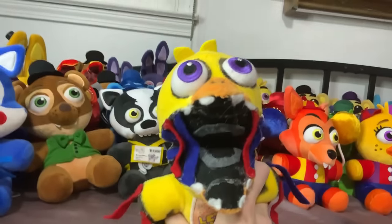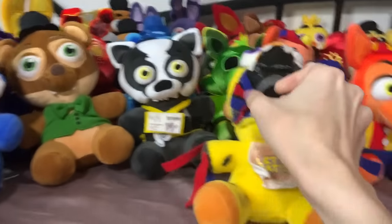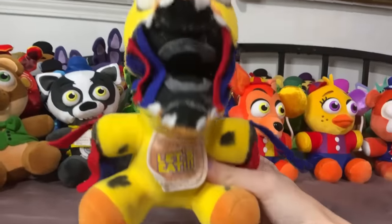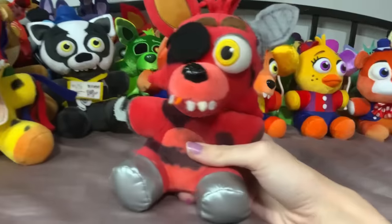Next up is Withered Chica. Yeah, she's got hair in her mouth. Ew, I don't know where that came from. But yeah, this one's definitely showing its wear. But she looks silly, and I like that about her. She's very derpy. Here's Withered Foxy.